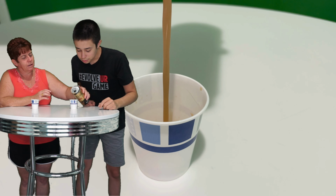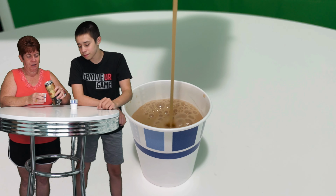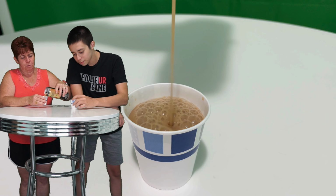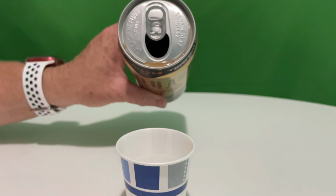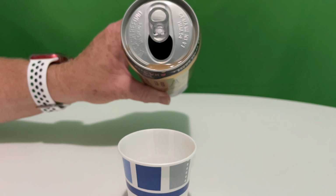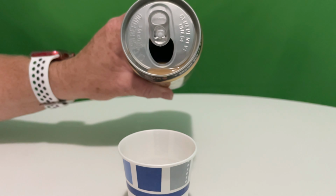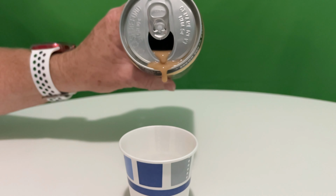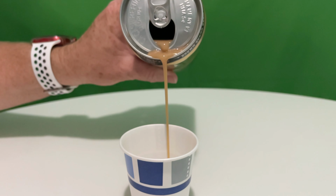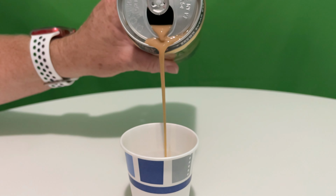Okay. That's a different color. I was expecting it to be a little darker. Looks nice and smooth, but I don't see any pearls. That's weird. Maybe it's just dripping. Served chill. Oh, it has 240 calories per serving.